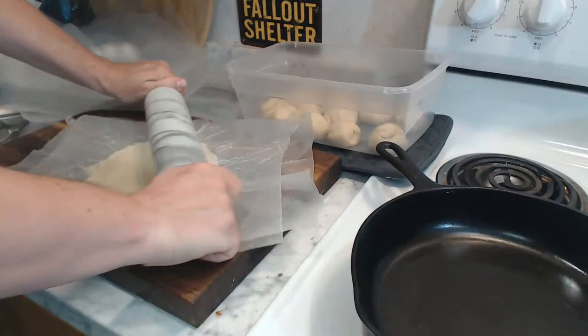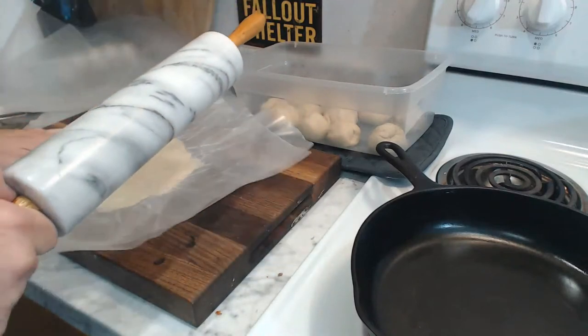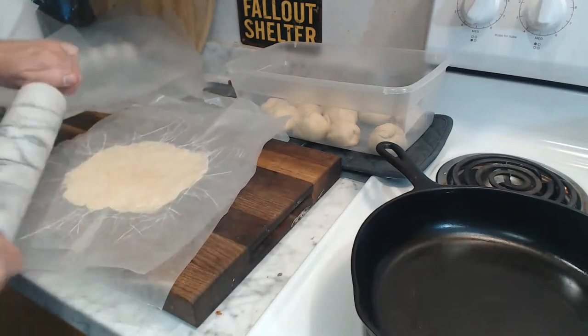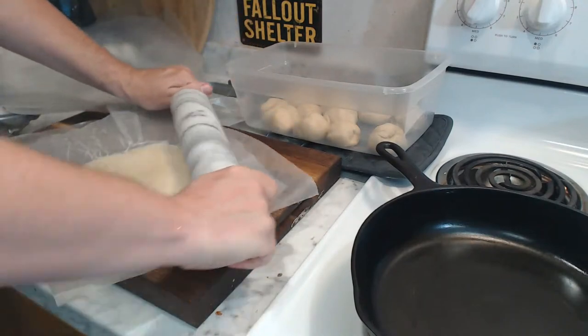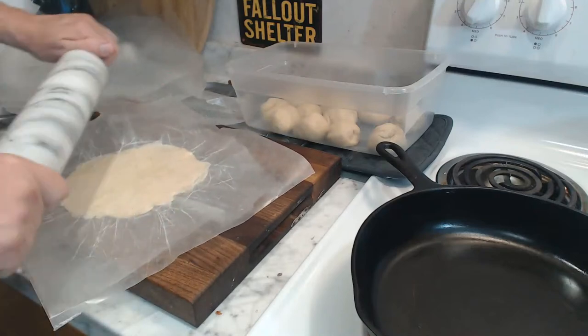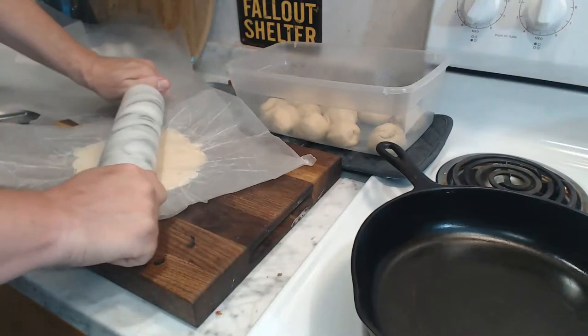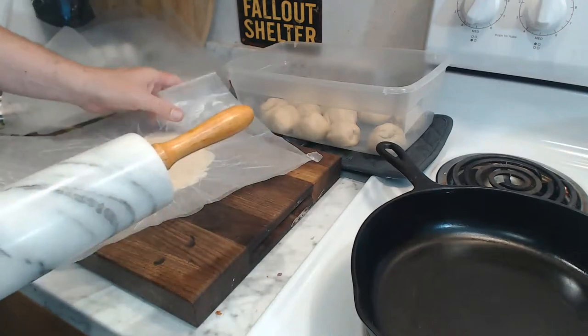Then from there, you just simply mix in warm water and stir it all around until you get yourself a nice shaggy dough. Then you do have to let it rest for a little bit so that the gluten will relax. That's the other thing, as I've found out the hard way. Let's turn this over once again.